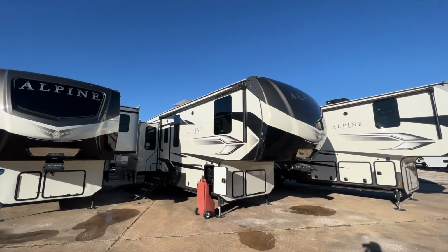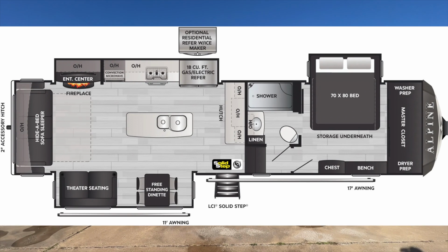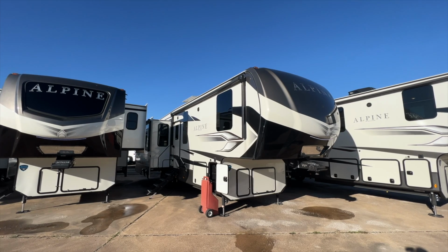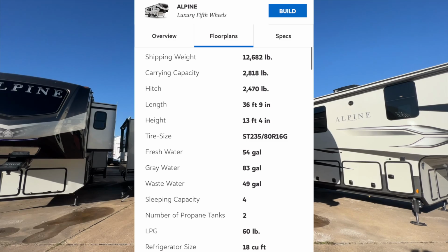All right, y'all, so this is the 2022 Keystone Alpine 3220 RL. This is one of the remaining 2022 models that we currently have available that is significantly discounted as these 2023 models start to roll in. And there's just so much to talk about on an Alpine.